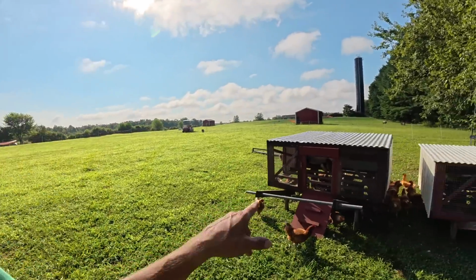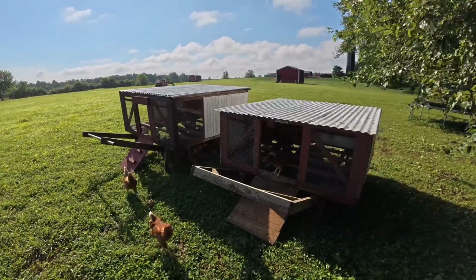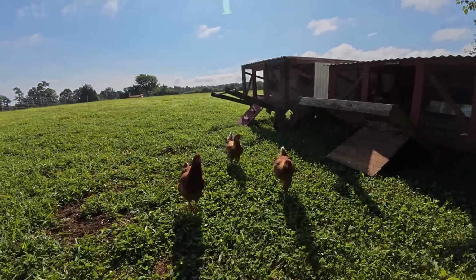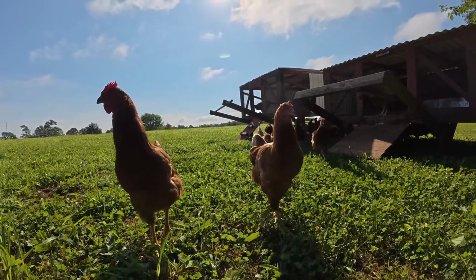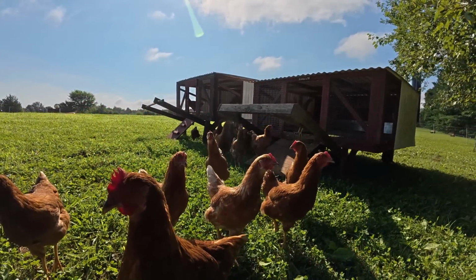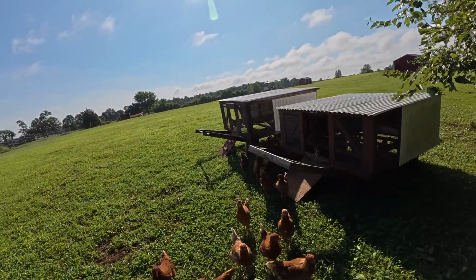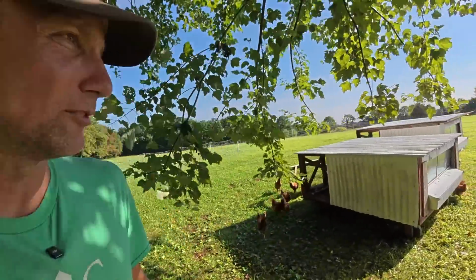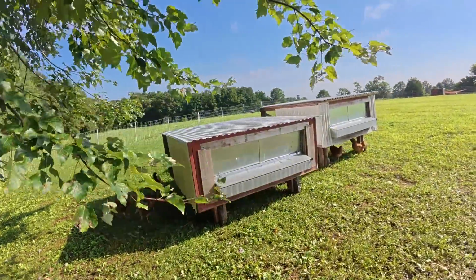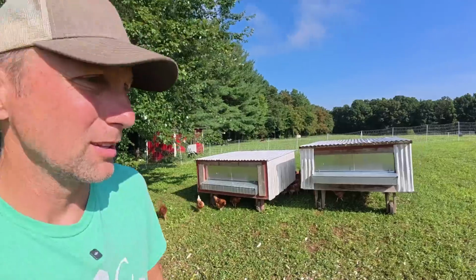So awesome. They've been in these chicken tractors at night all by themselves. We just come out here and shut up the doors. We're looking at maybe 5 weeks until we start to see some little eggs from these chickens, and we are excited about that. So every day we're moving these chicken tractors forward one spot, which in turn is fertilizing the pasture, keeping them off of their manure. And there is your update on the pullets. 5 weeks, and I guarantee you I'll be showing that video when we get our first eggs from them.